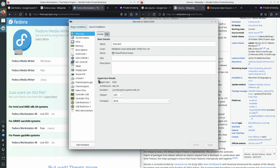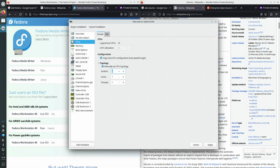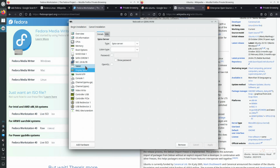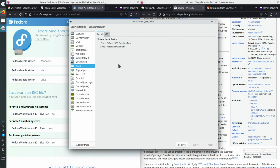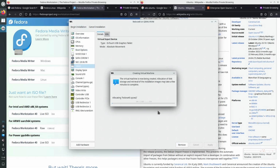So the virtual machine has been configured correctly by default. The only thing that I usually need to change is in the CPUs tab, details, topology. I don't have 8 CPU sockets, but just one. The rest of the settings are okay by default: the fastest network interface card, fastest hard disk, VirtIO, and tablet for easy mouse grabbing. Begin installation.